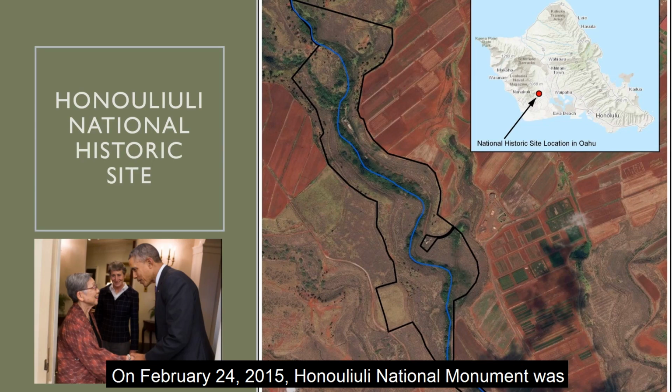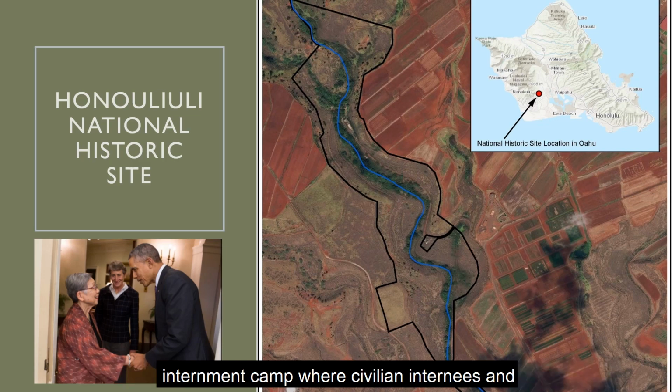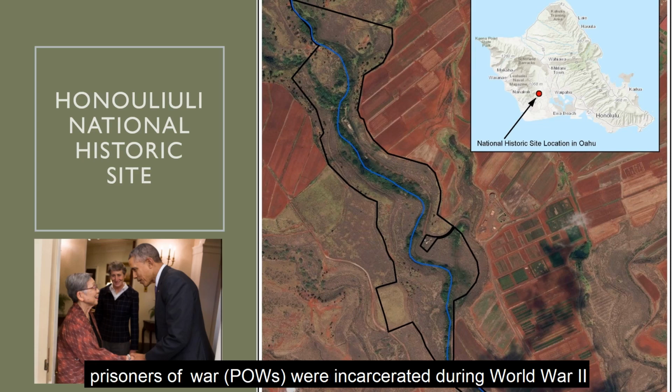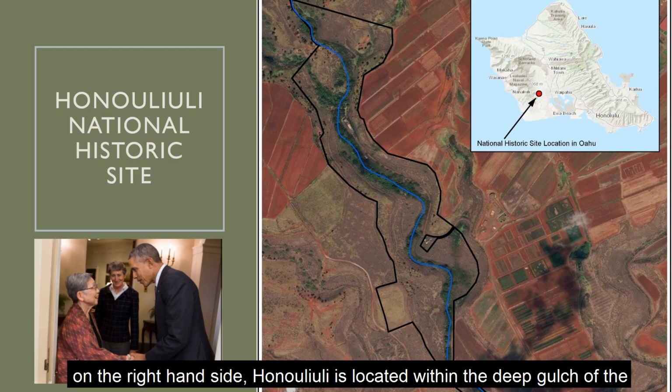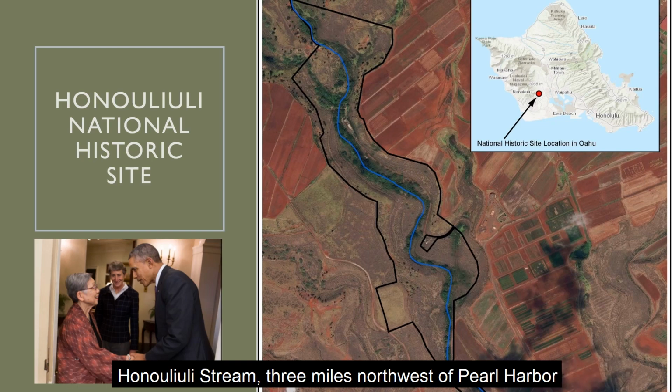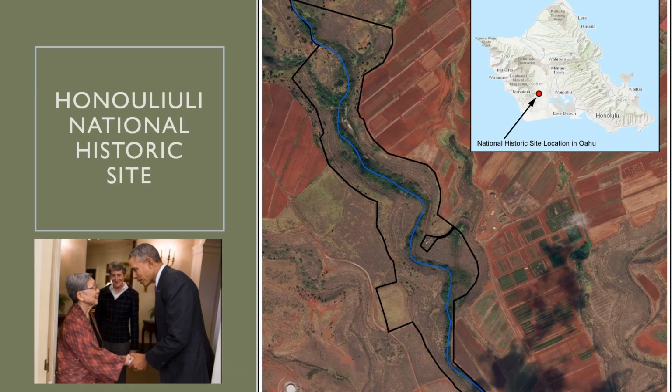On February 24, 2015, Honouliuli National Monument was established to preserve and protect 123 acres of the original 160-acre internment camp, where civilian internees and prisoners of war were incarcerated during World War II. It was constructed on the Eva Plain, which you can see in the map on the right-hand side. And Honouliuli is located in a deep gulch of the Honouliuli Stream, 3 miles northwest of Pearl Harbor. The unit was redesignated as Honouliuli National Historic Site in 2019.